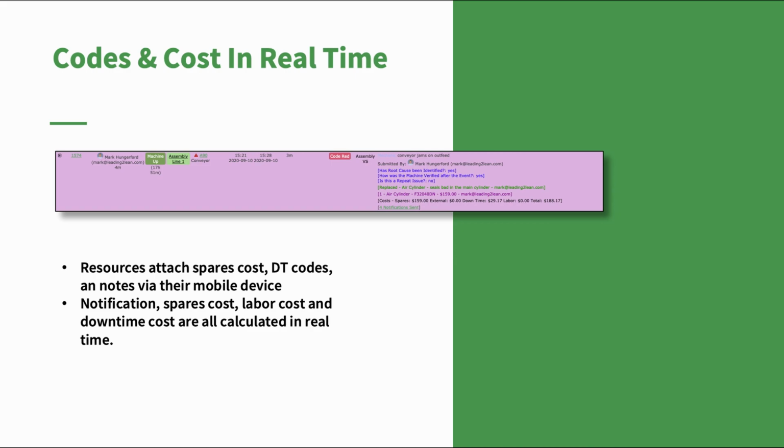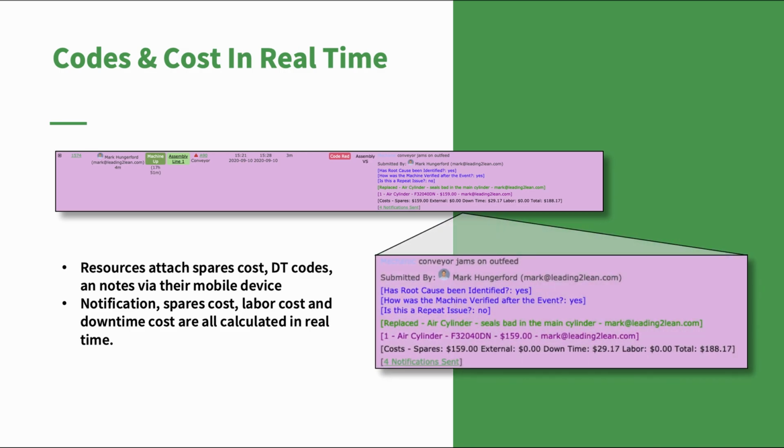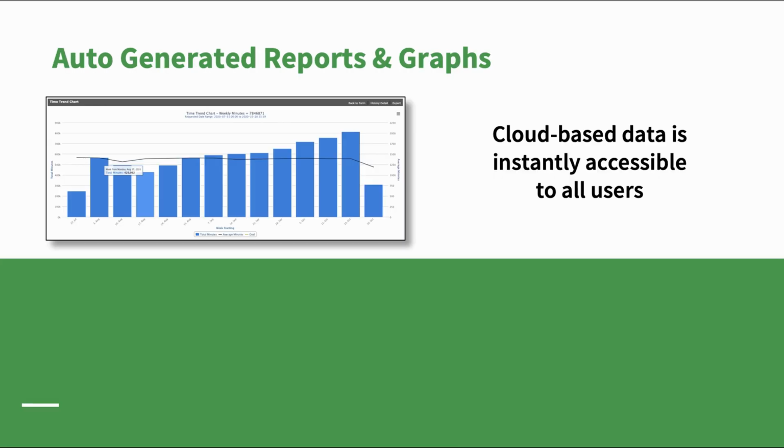The other thing that makes it really nice for a digital production system to help sustain is that it's easy to identify the codes and the cost of what's happening, and we do that in real time so that we can make real-time decisions about what's going on out on the shop floor as the event is actually happening. We know spares costs, we know labor costs, we know when downtime is happening. All that gets calculated and can be sent out in notifications out on the shop floor. All of that data then is put into auto-generated reports and graphs.